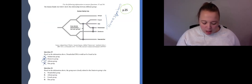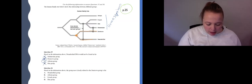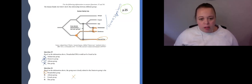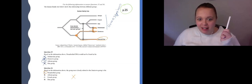The next question says, the human most closely related to the Denisovans. So we're going to go back. Where's our common ancestor? Here's our Neanderthals. So the most closely related to the Denisovans is actually going to be the Neanderthals. It's not going to be the Melanesians, because although there's been some breeding there, they're not listed on here, and that's on purpose so that you don't get too confused. But that is the end of that little chapter, and I think technically the end of the course.